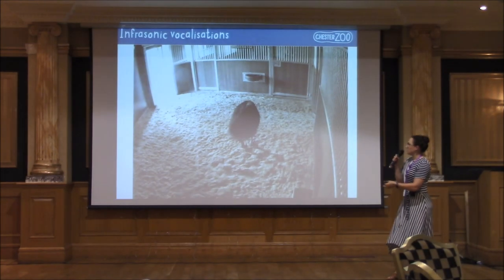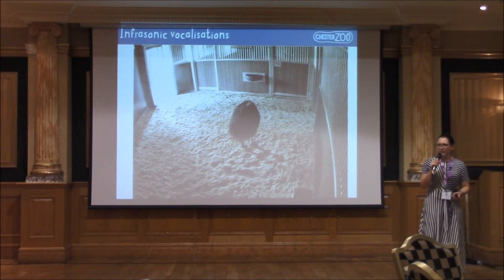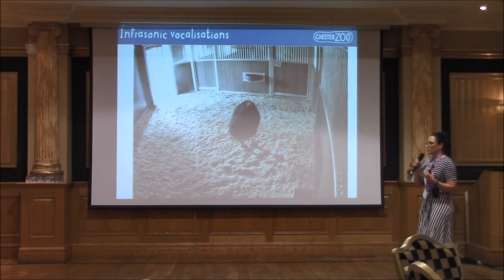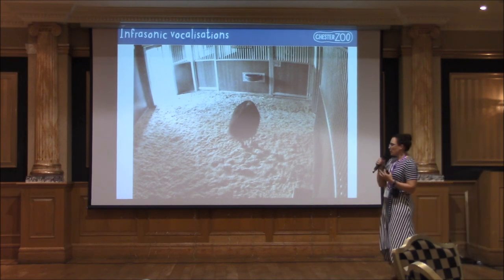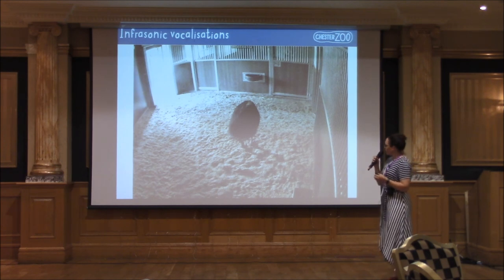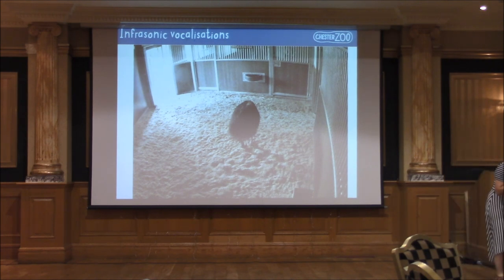And then finally, this is something I'm really interested in: vocalizations in cassowaries. They're an incredibly territorial animal. They are solitary in the wild, so how do they communicate with each other? We think they produce these really loud calls. With the male, we can hear them. He has a really loud call. But with the female, she produces a call that we can't actually hear. So maybe this one will work.